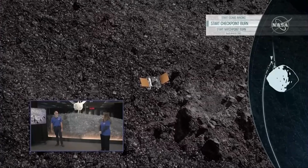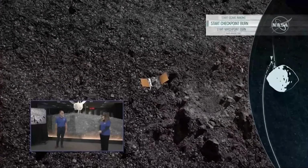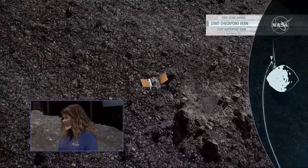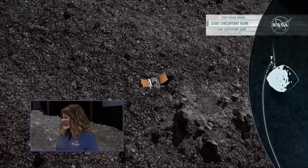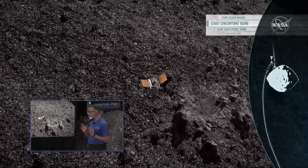Oh, wow. Okay, well, I guess the next thing that comes up is going to be this match point maneuver. So that's the next big milestone for us. That's right. We've got one more firing of thrusters with the spacecraft to get us lined up for the sample acquisition event. We call that the match point.